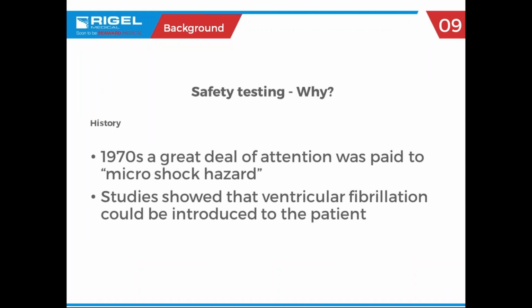So back in the 70s, focus started with this thing called micro shock hazard and also macro shock hazard. And what folks learned is that if current passes through the heart, you can go into a cardiac malfunction, fatal fibrillation, which basically says the heart is a muscle. It's supposed to be pumping blood and nutrients and oxygen through your veins to your extremities. And if that is not operating correctly, bad things happen and the patient can die, and actually rather quickly. Studies have shown that this can happen within 3 seconds.